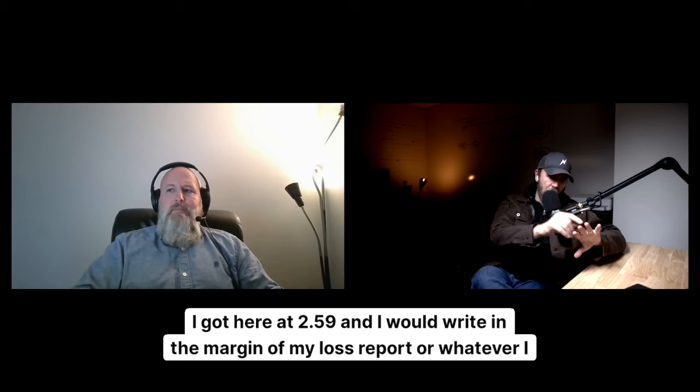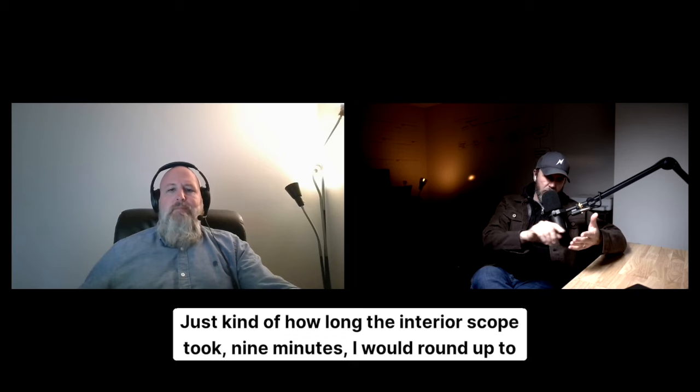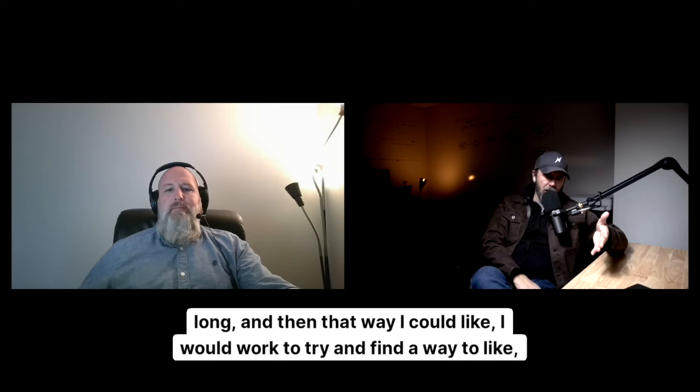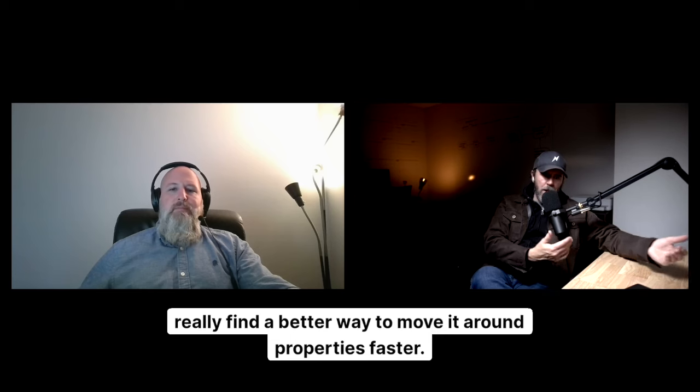I would write in the margin of my loss report, or whatever I was working on, how long the interior scope took, you know, 9 minutes. I would round up to the nearest minute. And then the roof took this long, and the elevations and outbuildings took this long. That way I could work to find better ways of moving around properties faster.